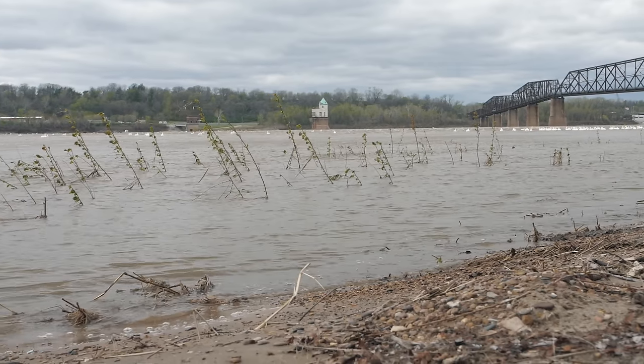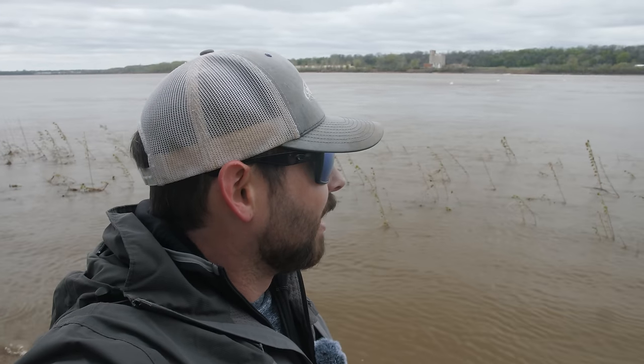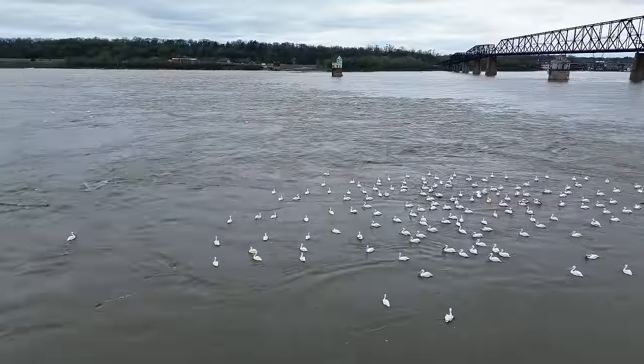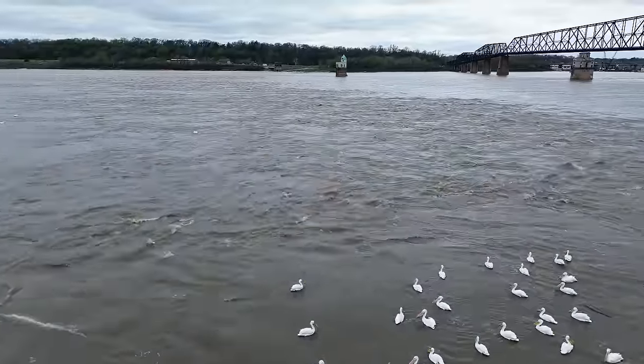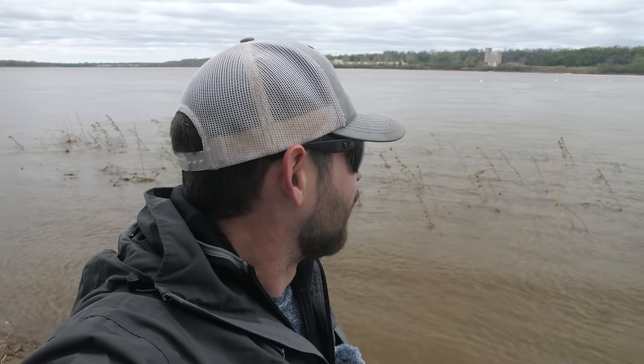Well, I have just made it to the fishing spot. I scouted this spot out a few days ago and it looked quite a bit different. There was actually a sandbar that extended about 100 yards out into the river, but it looks like the river has risen about 5 to 10 feet. And the sandbar that was once visible and fishable is now underwater. I don't know if this is going to be good. I'm honestly pretty disappointed.